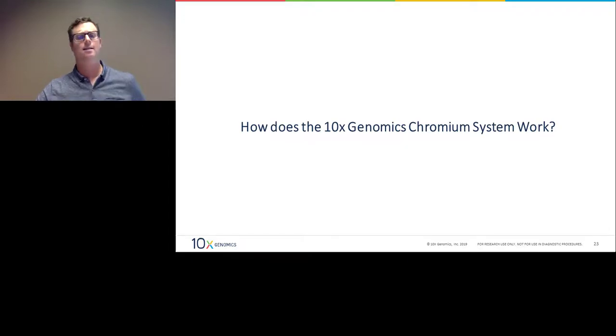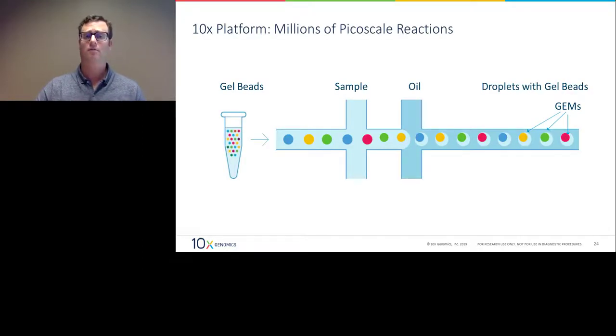So how does the 10x Genomics Chromium system work? This is a microfluidics system that works at picoscale. So at 10x, we developed a platform to address the immense biological complexity. I'm going to want to redo this slide. So I'll describe the 10x platform.